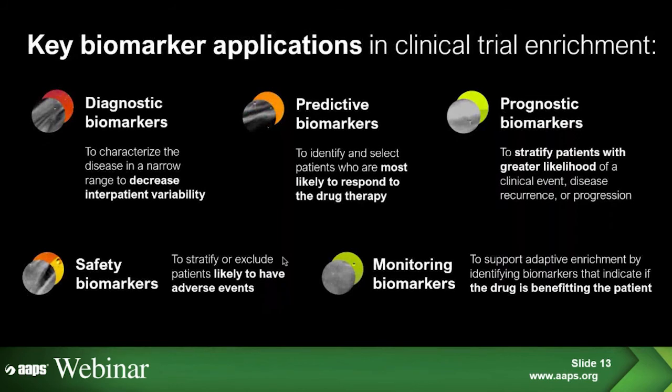Now, there are many different types of enrichment markers that may be leveraged for clinical trials, including diagnostic markers that identify a subset of individuals with similar disease pathobiology. There are predictive biomarkers that identify patients most likely to respond to a given drug therapy. There are prognostic markers that identify patients according to progression rates and likelihood of developing clinical events. Alternatively, there are safety markers here on the bottom that identify those that are most likely to have an adverse event, and even monitoring markers or surrogate endpoints that provide information regarding clinical trial benefit to a particular patient, even at a very early disease point.